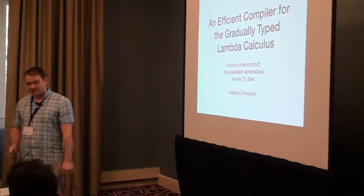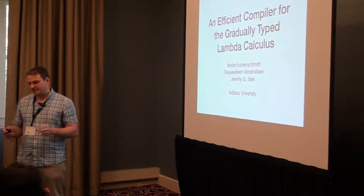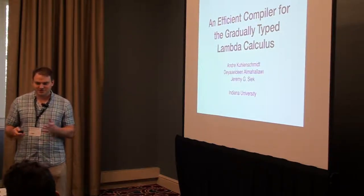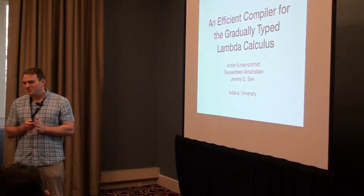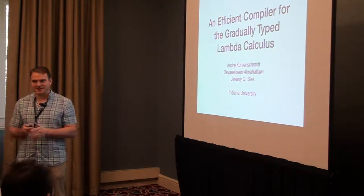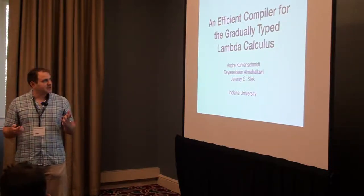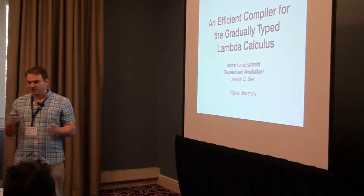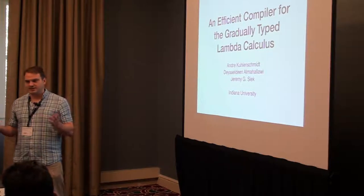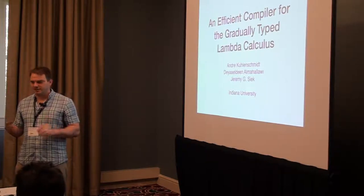Today I'm going to tell you about an efficient compiler for the gradually typed Lambda calculus. And for anyone who hasn't seen the other six talks or so, gradual typing allows you to move gradually between statically typed programs and dynamically typed programs within the same programming language. Sound gradual typing means that you can believe the type annotations in the program, essentially. Both the programmer and the compiler have a good guarantee that the values flowing into things annotated with that type are actually of that type.